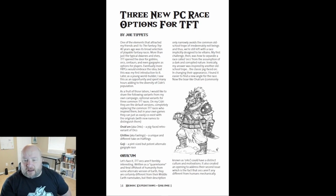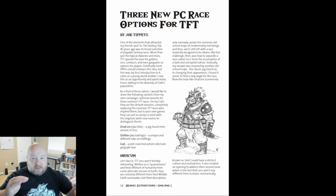But Joe definitely went out here. Now, what I like about what he did with his version of orcs, and these aren't all orcs and basic halflings here, these are all a little bit different. But orcs is the closest thing to something standard. He went with the pig-faced, or I should say boar-like orcs here, but he made them weaker than normal humans. Not the same like in TFT.